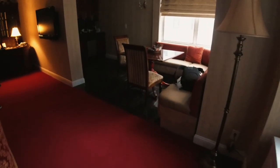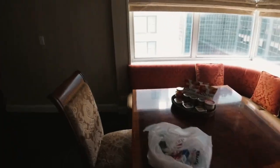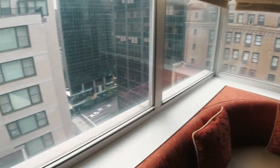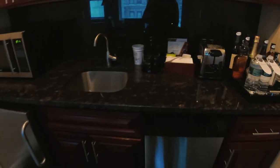All right, so we have a little kitchenette here. Right here, a little bank of windows. Really pretty view of the city. Well, I guess the buildings next door. You don't really see the whole city. And then there's a little kitchen right here. A little dark. Let me turn the lights on. See? Got a refrigerator and a microwave and I guess a little dishwasher.